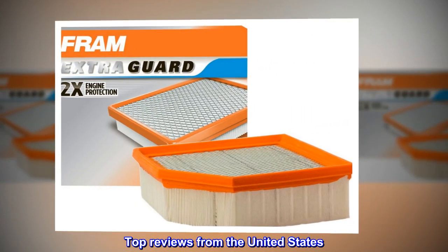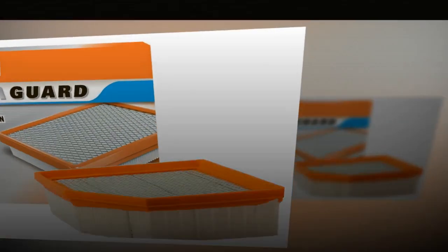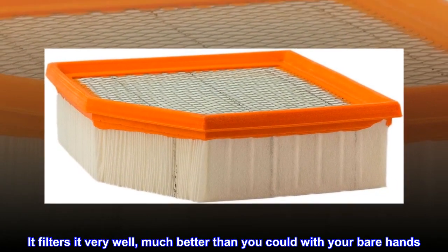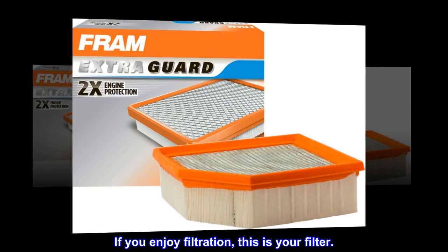Top reviews from the United States. This is an air filter. It filters air in your car engine. It filters it very well, much better than you could with your bare hands. If you enjoy filtration, this is your filter.